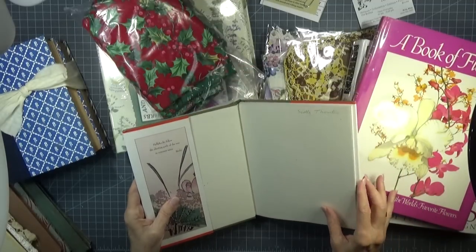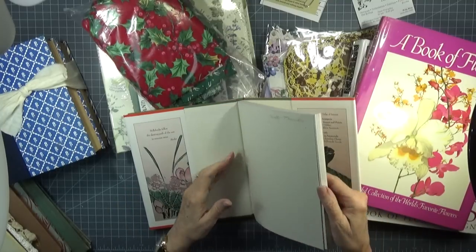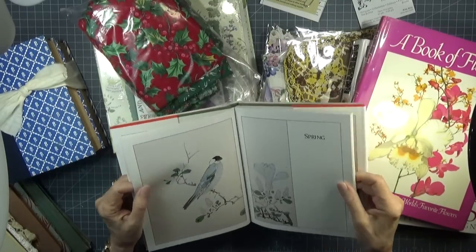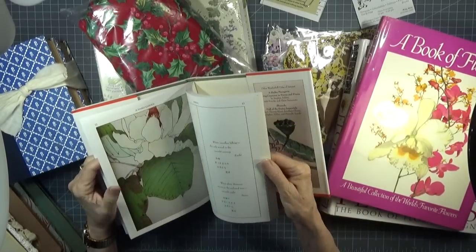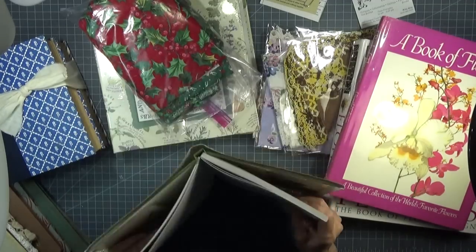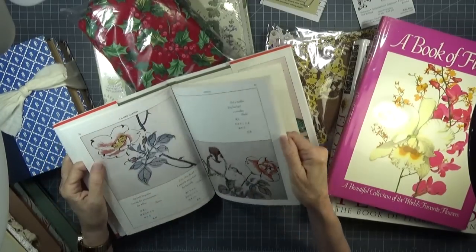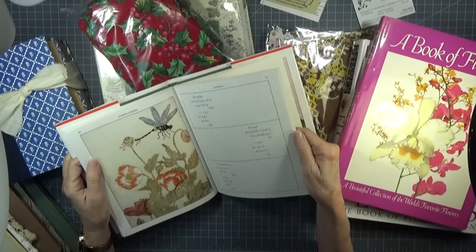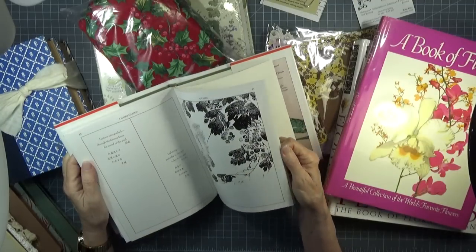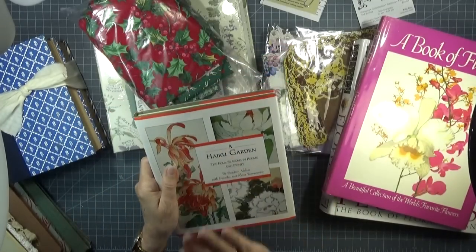So here, some more lovely illustrations, and I just had to have this book because it is simply a beauty. I cannot wait to work in this book, and it is stitched. Here is the thread. And isn't it made just beautifully with these gorgeous oriental, almost like block prints. Well, this book just rationalized the entire trip of the day. By itself, I would have been happy to go out of here with nothing but that.